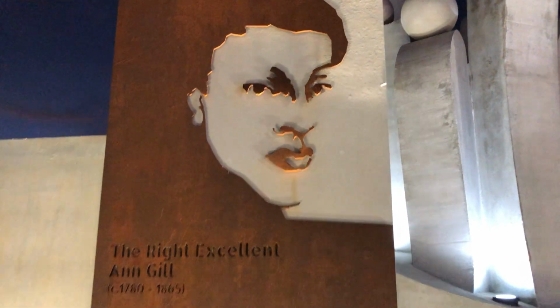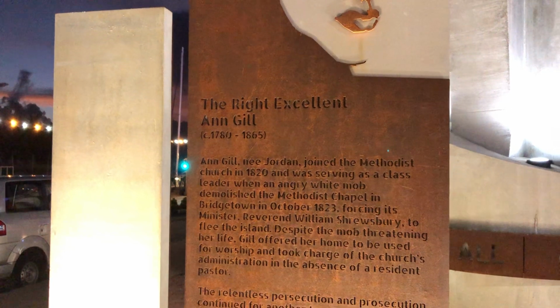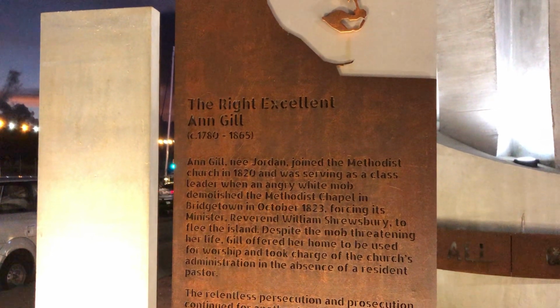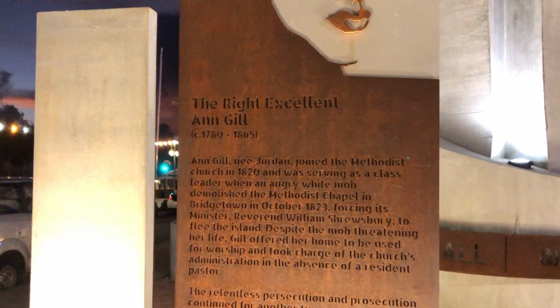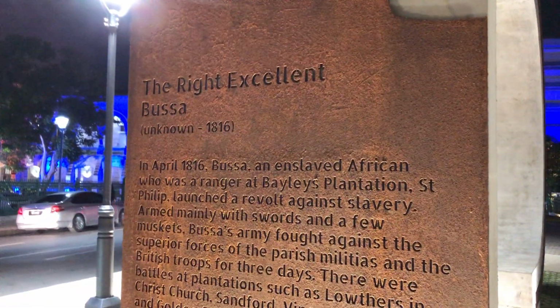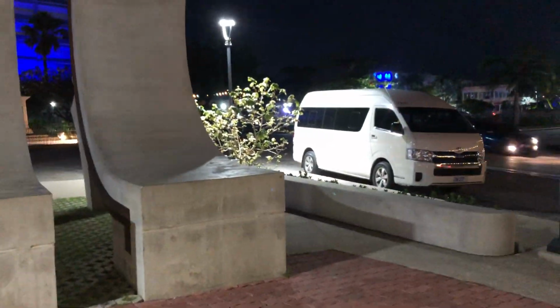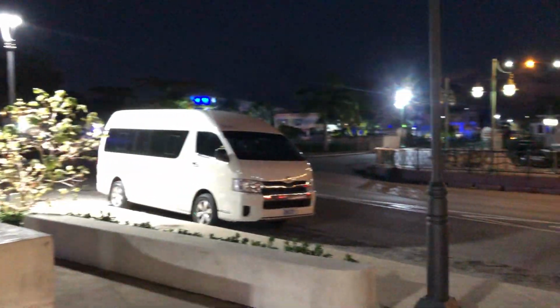Sarah Ann Gill, the only original female hero, known as a heroine, who formed Methodism in Barbados. Sarah Ann Gill is buried in the churchyard of James Street Methodist Church. Bussa here, another national hero who was from Africa, but he led the slave rebellion at Bayley's Plantation in St. Philip in 1816.